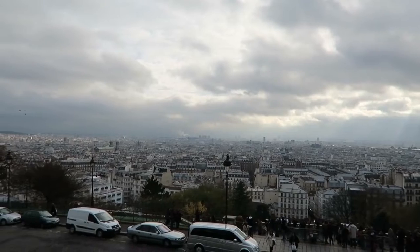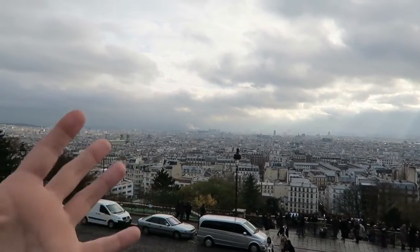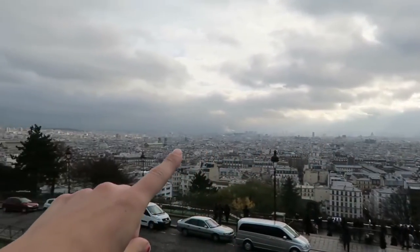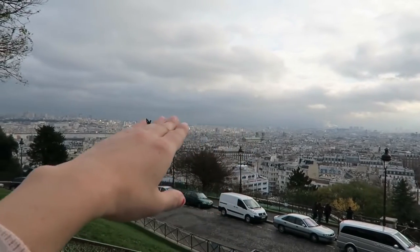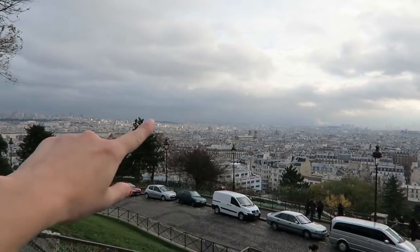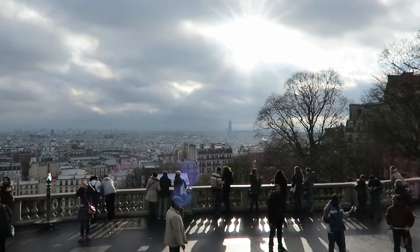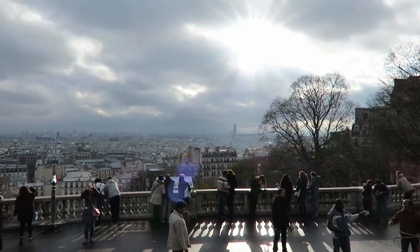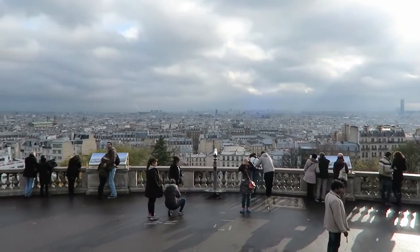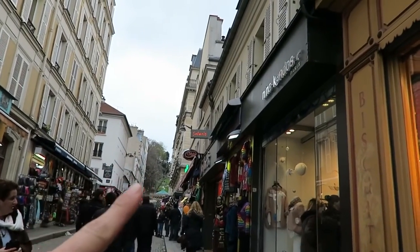This is why I love the clouds in Amsterdam and also in Paris, because it gives you so much better images. Look at this. So over here we have the rays of sunlight, and over there we have like a big ray of sunlight just lighting up this part of the city. Can you see it over here? It's beautiful. Paris, stop, just stop. This is too beautiful. Oh my gosh. Like, the city is getting this golden glow from the sun. It's gorgeous. Sacré-Cœur is over there, and we were just walking towards the metro.